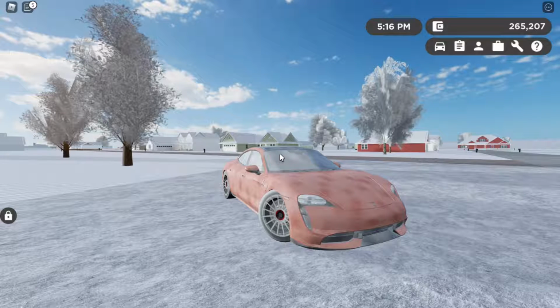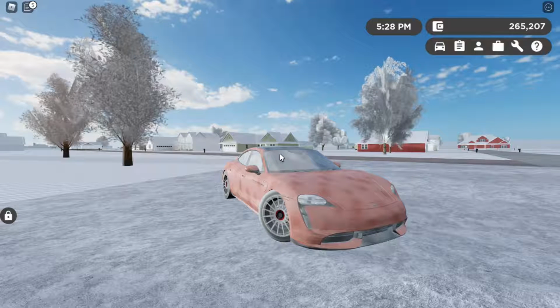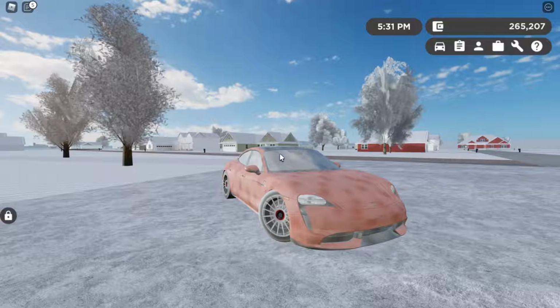Heck no. You could buy even gas powered cars that have more power, better handling, and higher top speed. You could buy better. Basically, when you put the Porsche Taycan up against other vehicles in its class, other coupes I'm gonna say, it doesn't measure up. I mean, dude.